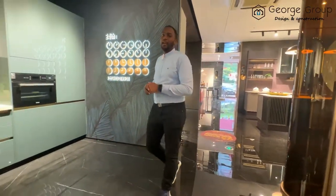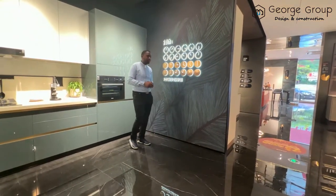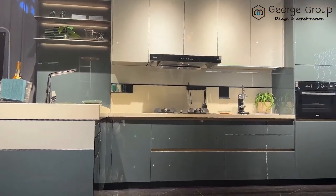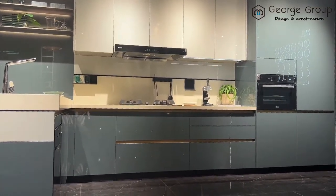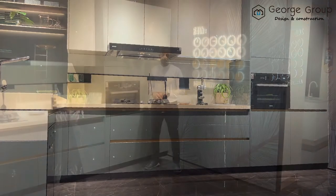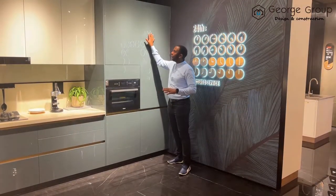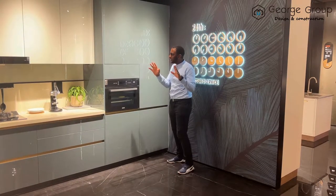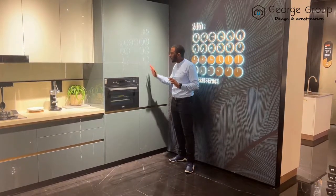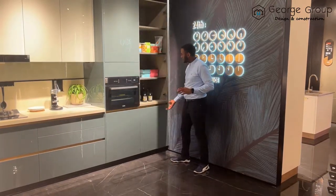Hi there, again it's Jonathan from George Group, and I'm here to present you this modern, beautiful, quality kitchen. Alright, so as I'm presenting to you, look at this beautiful color, which has got a gloss finish, so it makes it shiny. And then also, as you can see, the doors have no handles, which makes it also unique.